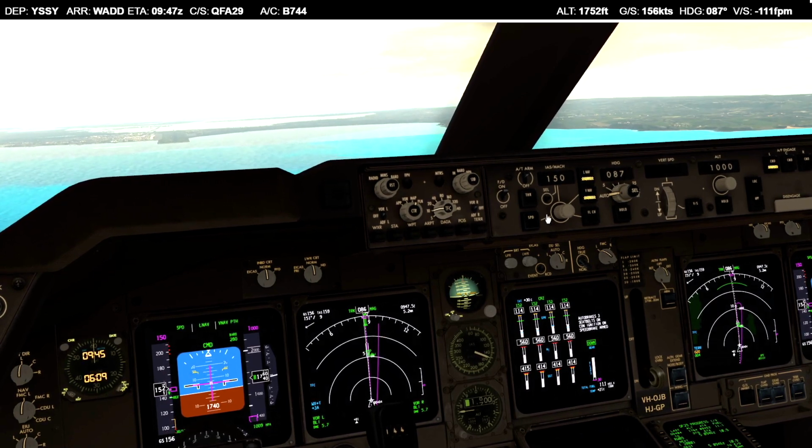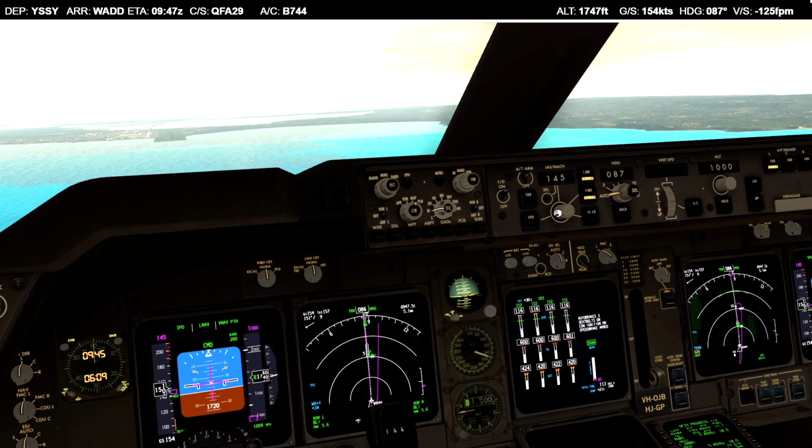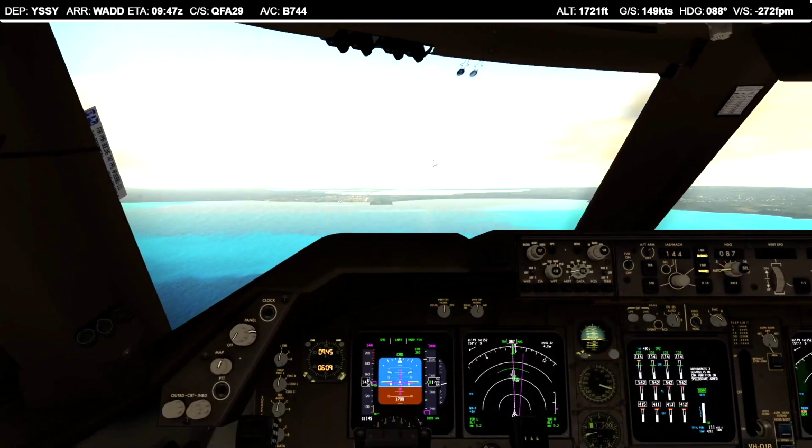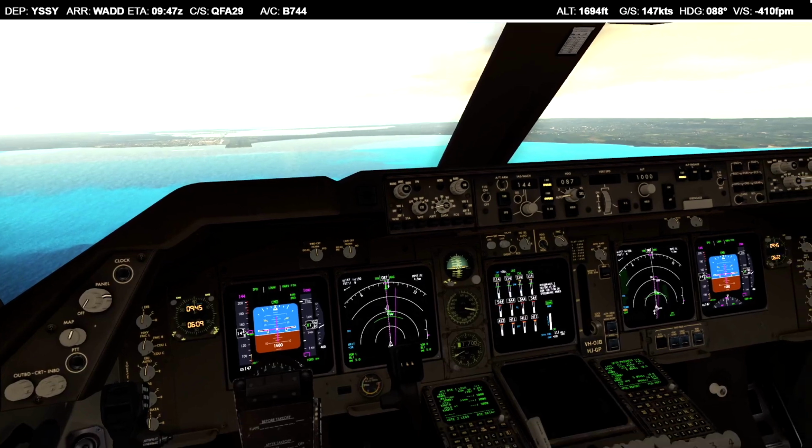Flap full, flap 30, speed 144 is set. We are clear to land, outboard lights. Taxi and turn off lights. And we are too high in the profile. Come on, aircraft, what's happening?